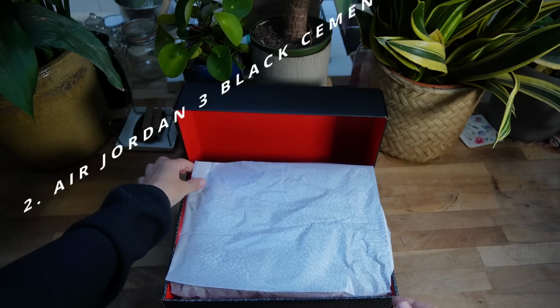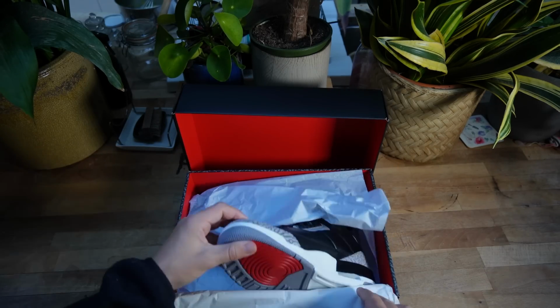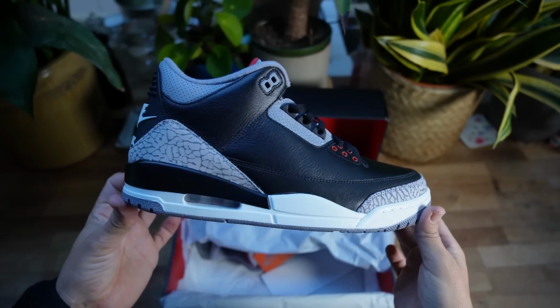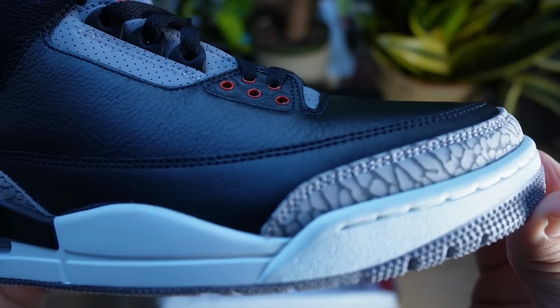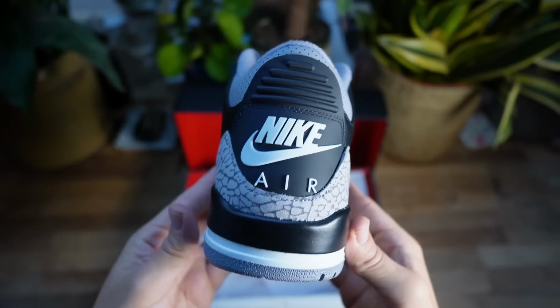At number 2, the Air Jordan 3 Black Cements. These had to be there. I know the BC3s have retroed a whole bunch of times, something like 7 times over the years, but this particular retro is a retro that you could make a strong case for being one of the best ever. All of the features of this sneaker make it about as close to the OGs as you're likely to get.